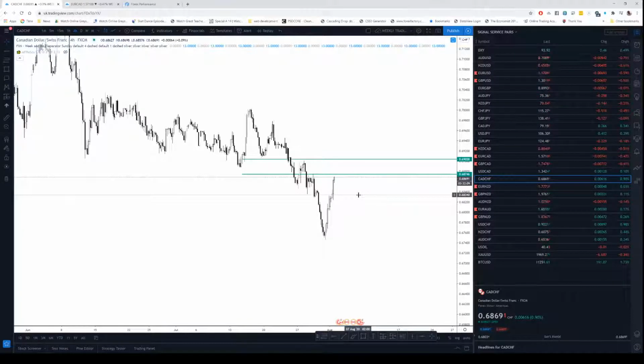So if you do see any pair going into consolidation and you are in a trade, best thing is to get out. All right, so watch these two levels and see if we are going to get some form of a rejection at those levels. If we do get rejections, then you know what to do. But again, I'm watching them, so if I do get a rejection, I will prompt you and you can take advantage of it.